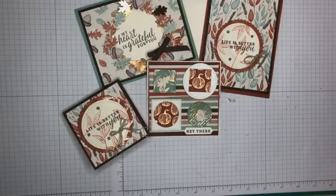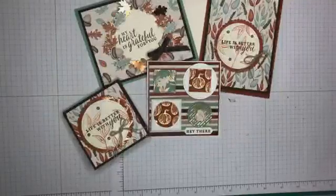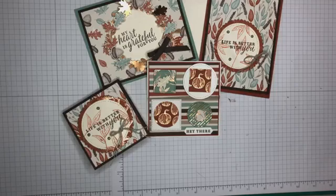Donna Williams, hopefully the replay will be clear. Sometimes while the video's live there's an issue, but I've seen where the replay comes out pretty clear. So I'm sorry that you've not heard the clues. But number 3 was fold your card base on the score line. Number 4 was to adhere your designer series paper to the front of the card. And then number 5 is to stamp your sentiment.